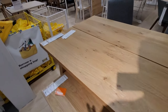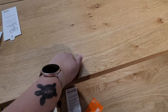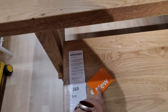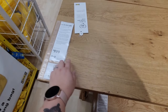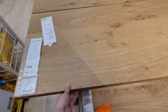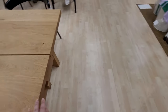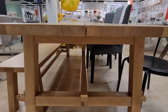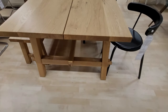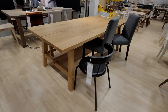This table is new and it definitely caught my eye. That feels very real. It is new, $369. That's for the bench, and then the table is $999. I like that. Okay, so it looks like it has a split down the middle. I'm not exactly sure. I think that's just for style. Maybe it comes apart. I'm not 100% sure, but I really like the look of that. It's a very farmhousey, very modern vibe.